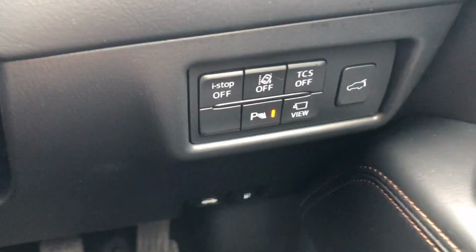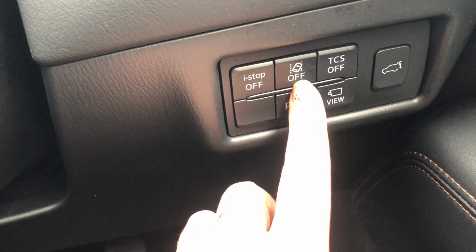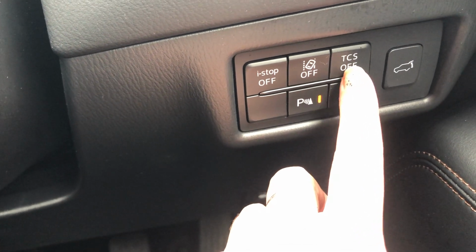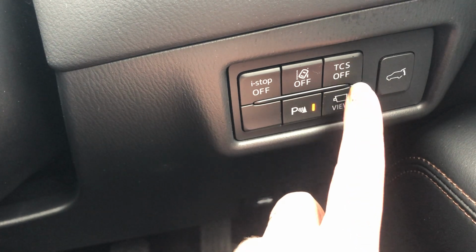Now, there are some buttons down here, depending on what you've got in the car. This is to turn your start-stop off. This is to turn your lane departure warning off if you don't want it. Traction control system, turn off. I don't really recommend it. It's well worth having on.